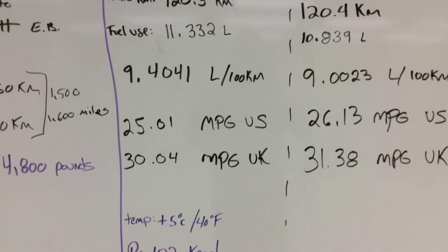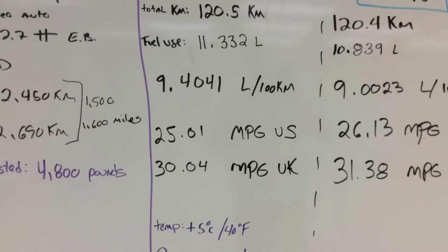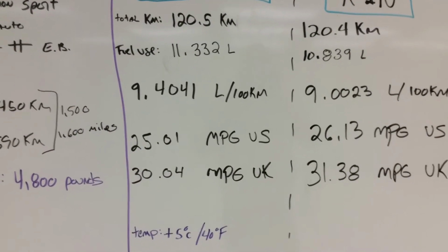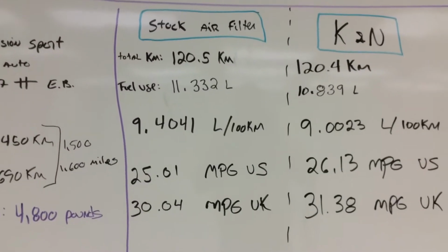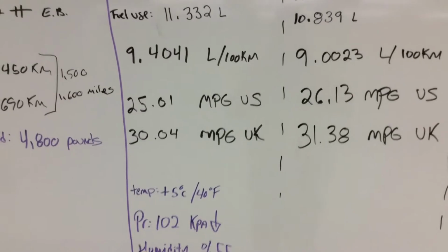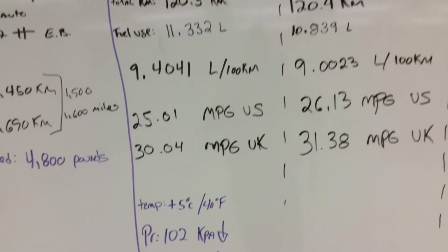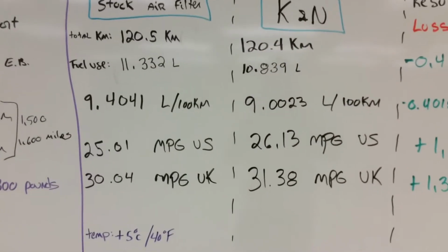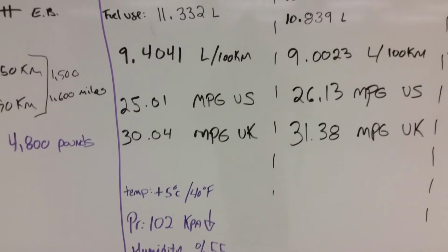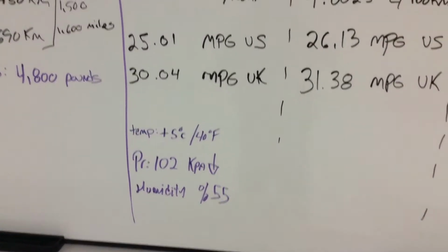One piece of information before I keep going: all the tests were done at the legal speed limit, which here in Canada is 100 kilometers an hour, which is 62 miles per hour. Both tests took about an hour and 30 minutes. I think there was only a minute difference between one and the other. For the UK, with the stock air filter, it's 30.04 miles per gallon UK.